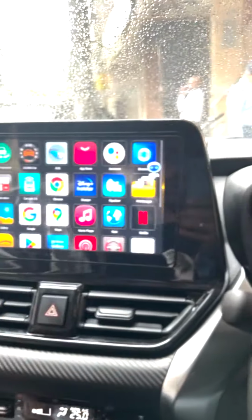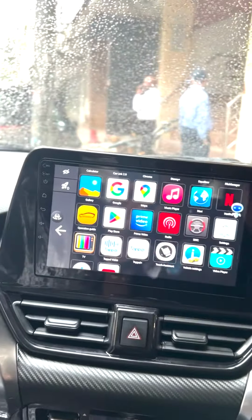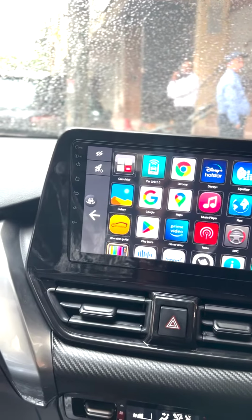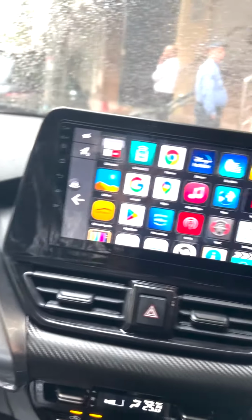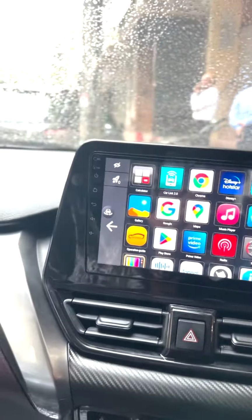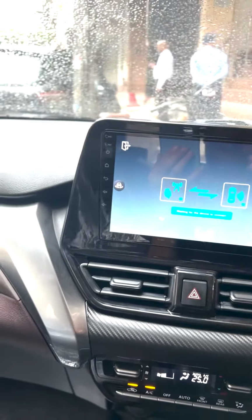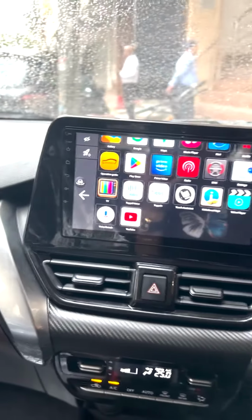Okay, so we can download any app from the Play Store if you want to. There is the Play Store, you can download any Android app, and there is Netflix, Prime Video, or anything you want to explore while you are driving. And you can also do Netflix and chill in the car if you want to. This is pretty nice, and have a little date in the car. So yeah, we have CarLink. We can just go and connect your Apple CarPlay from here, or your Android device. So yeah, that's gonna be all for today's video, guys.